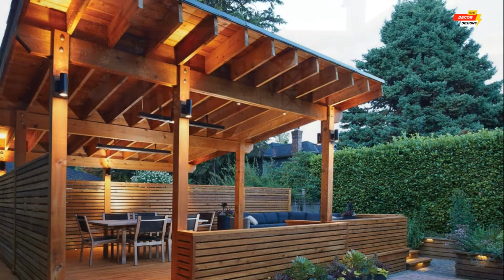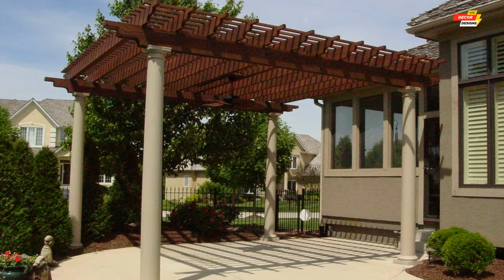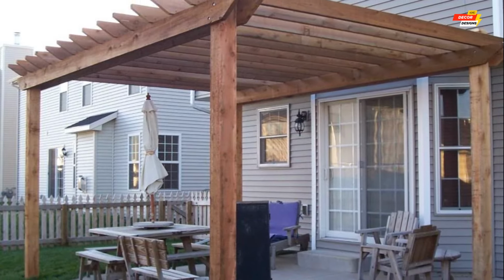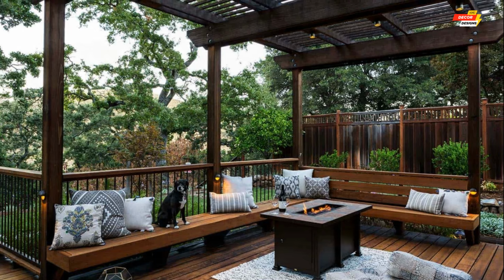A freestanding pergola design with seating area can be a beautiful and functional addition to your backyard. By carefully considering factors such as style, size, and functionality, you can create a personalized outdoor retreat that enhances your home's value and provides a relaxing and enjoyable space for relaxation and entertainment.